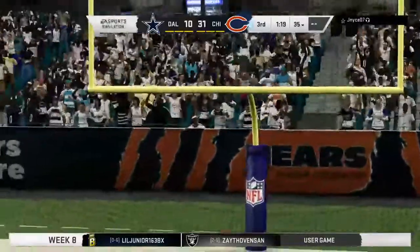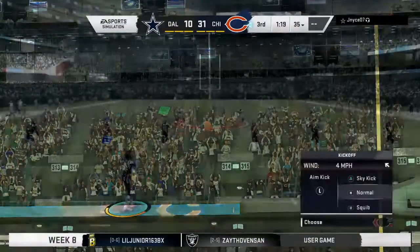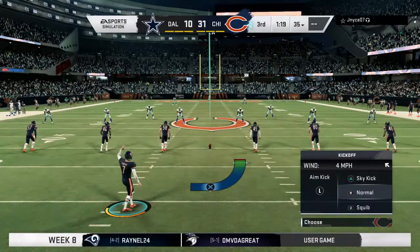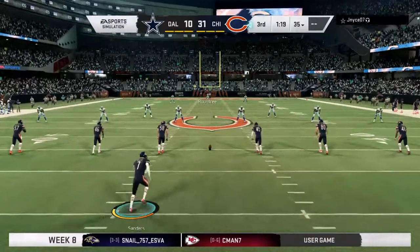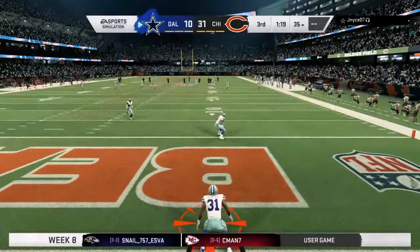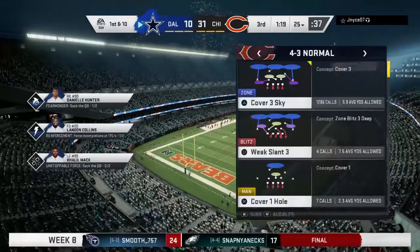Extra point up and good by Sanders. And the lead now to 3 touchdowns at 21. Jason Sanders set to kick off. So they'll get another shot on offense following that pick 6. And now the kick is away. Fair catch made at the 25-yard line. The Cowboys take over 1st and 10.